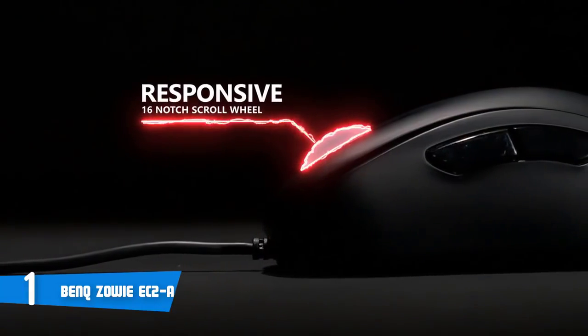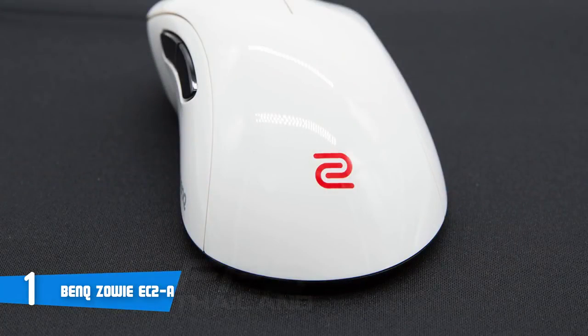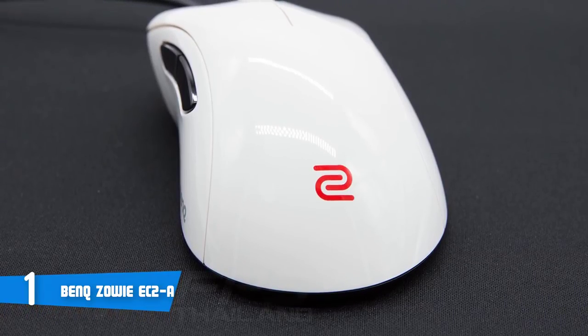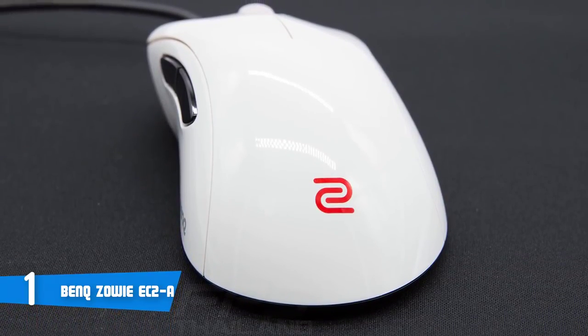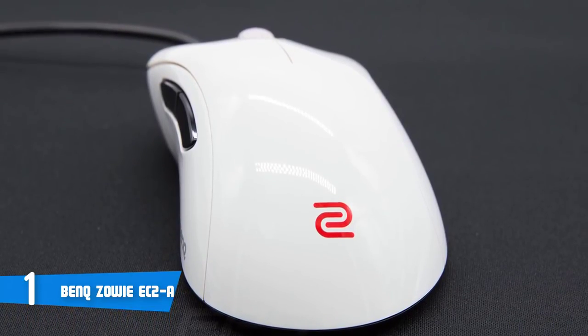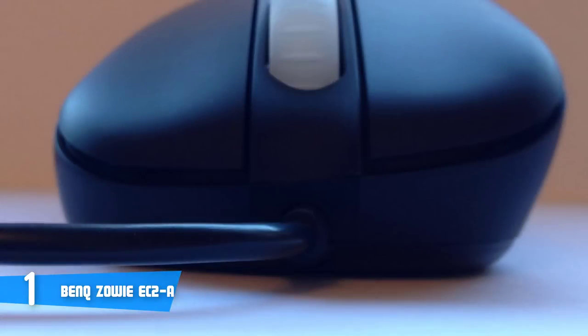Aesthetically speaking, the first thing that you'll notice at your first glance is that it has a particularly discreet design, without aggressive logos or wild patterns, and with the only gamer aspect, it looks great. The EC series comes in two sizes to fulfill different needs: EC2A for medium-sized hands and EC1A for larger hands.